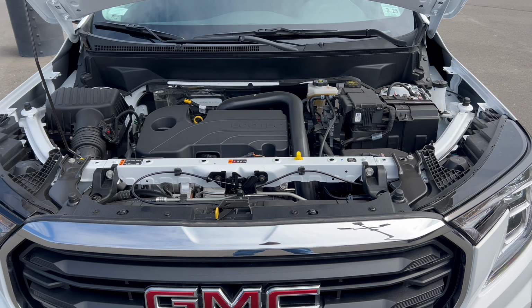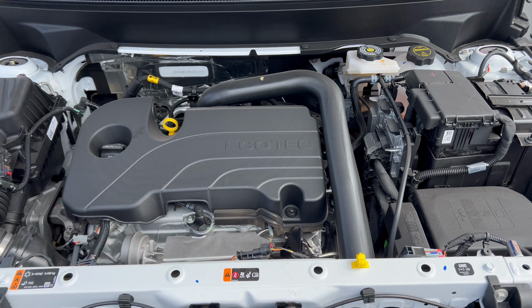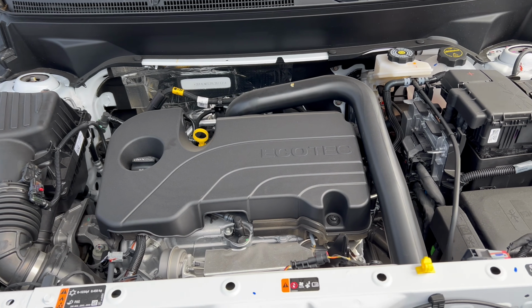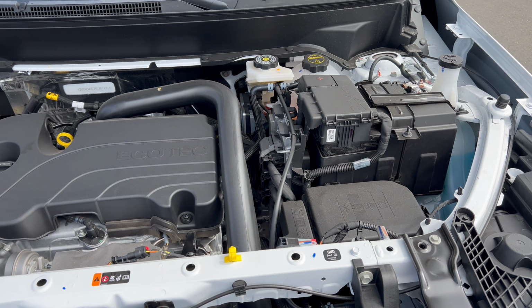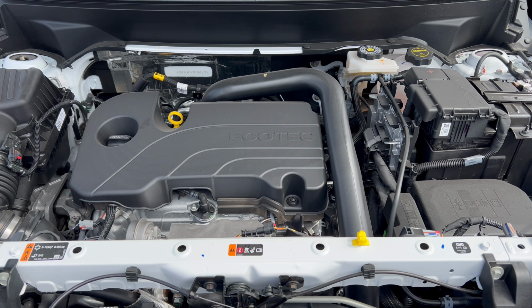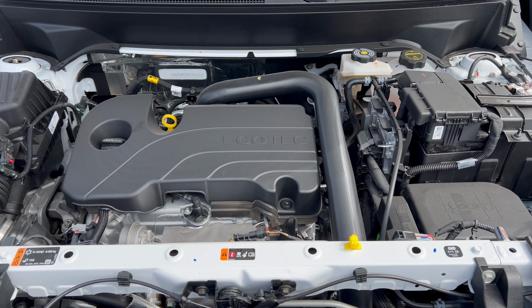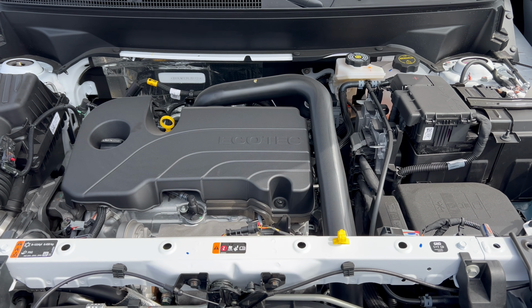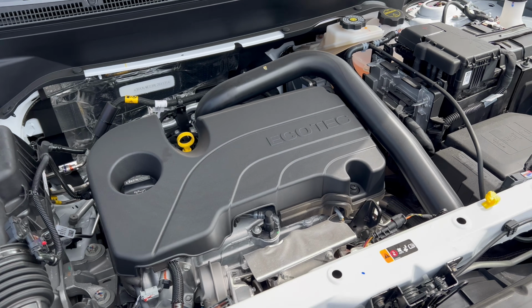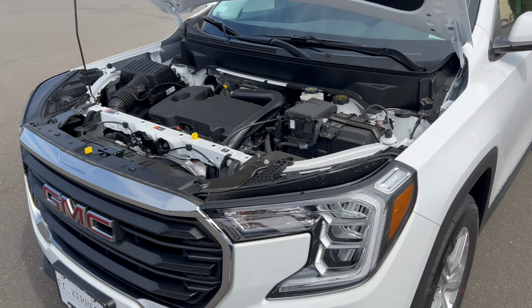Alright, we're under the hood of this 24 Terrain SLE. What do we have for a power plant? We have a 1.5 liter turbocharged inline 4-cylinder engine mated to a 9-speed automatic transmission, 175 horsepower, 203 pound-feet of torque. MPGs 24 in the city, 29 on the highway, 26 combined. The engine's minimum octane rating is 87, so you can run this on regular unleaded gas.